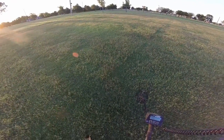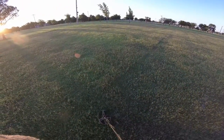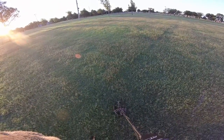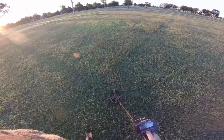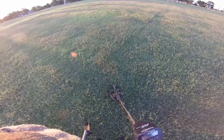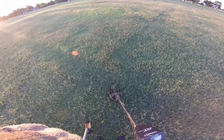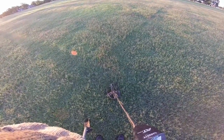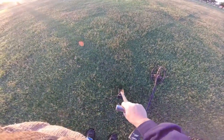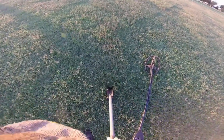Okay, this is the 3rd day out here at the park hunting, and I've been finding nothing but change, regular old clad coins and stuff, so we're going to see if we can find something. This one's ringing at about 90, 91. It's kind of a faint signal, but we're going to dig that up and see what that is. See if there's anything good in there. Always hoping for those gold and silver bugs.